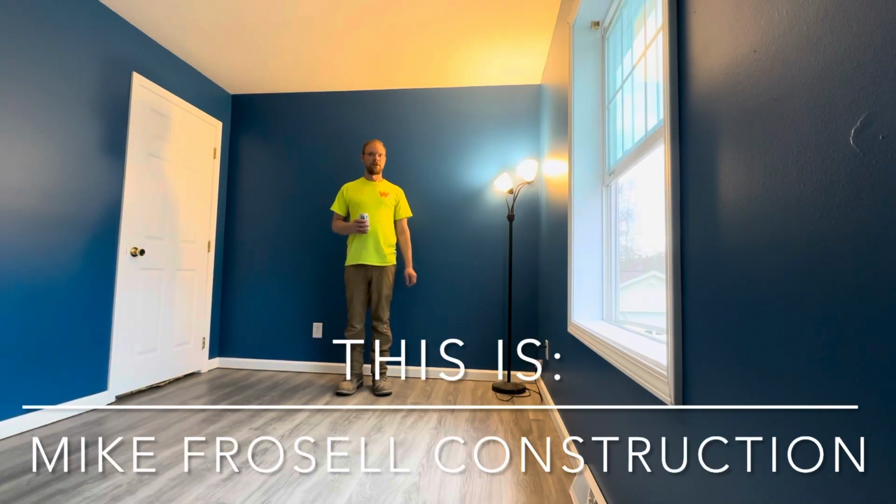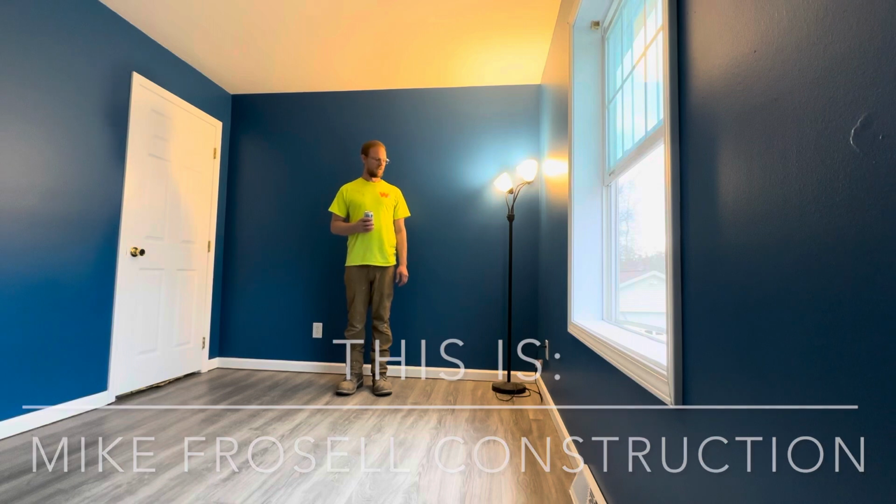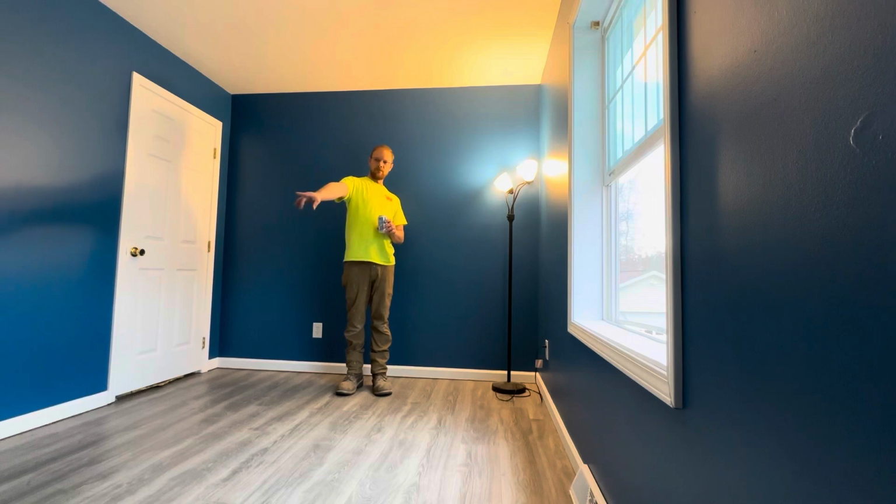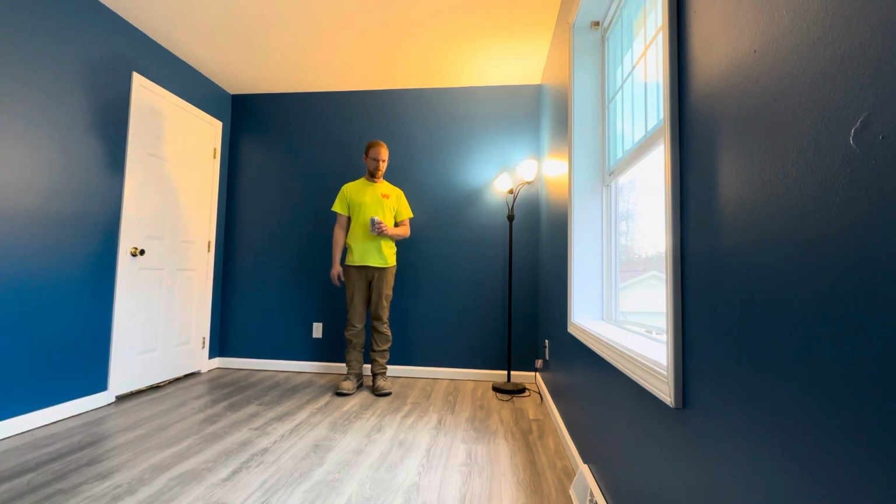Well, folks, this is Microsoft Construction here, and today after work I finished the last three rows of flooring. Over in this corner was the last piece. I went around and re-nailed off the baseboard, touched up some paint, and swept her all out. I think it looks amazing.